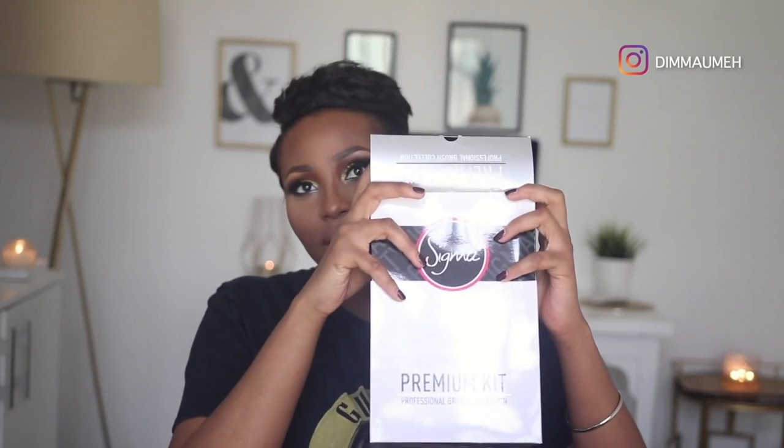So there's a brush set in here. This is the Sigma Premium. So it says that it's the Sigma Premium Kit Professional Brush Collection. So I'm going to open this up real quick. My hand is still hurting a little bit, but not that bad. Okay, so you guys can see brushes, 4, 5, 6, 7, 8, 9, 10, 11, 12, 13, 14, 15. So there are 15 brushes in here.